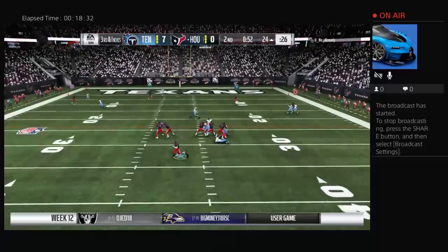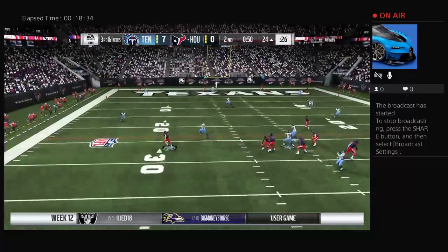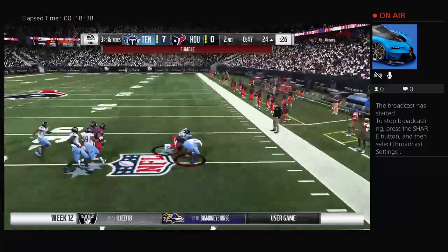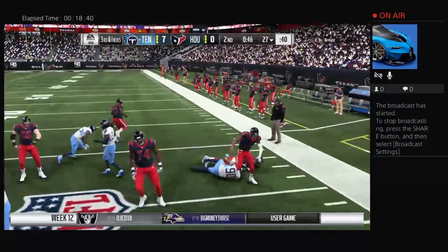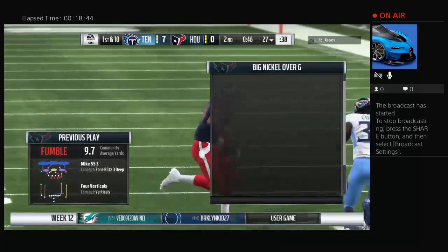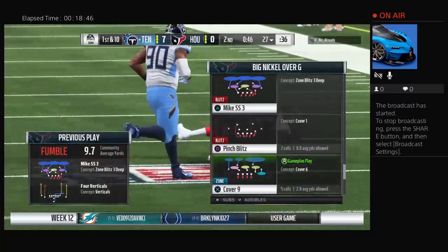Watson on 3rd down. Buying time to his left. The ball is out. Watson lost it. It's picked up by the Titans, and they're going to set up shop at the 27-yard line. A bad 3rd down mistake there.